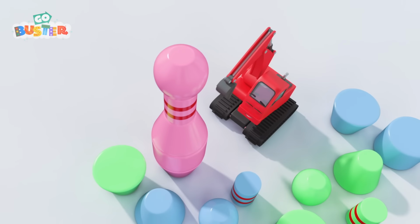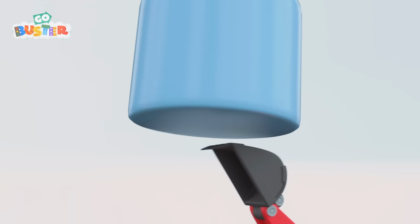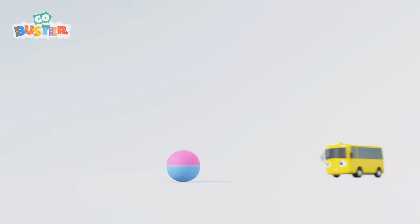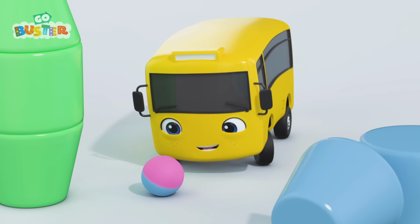What's he doing? Ah, he's building a Skittle Tower. Nice work, Digger. They look great. Oh, look, it's Buster playing with his ball. Hey, Buster, careful where you're kicking that ball. You might... Oh, no! You've knocked Digger's Skittle Tower over. Uh-oh. I think Buster has had an idea. I'm not sure Digger is going to like this.